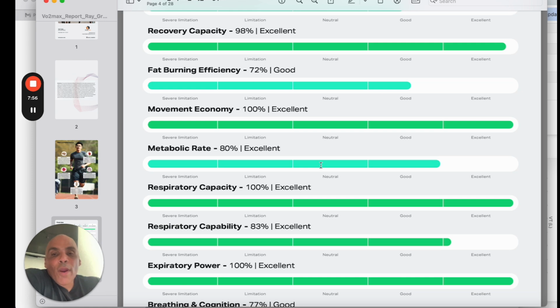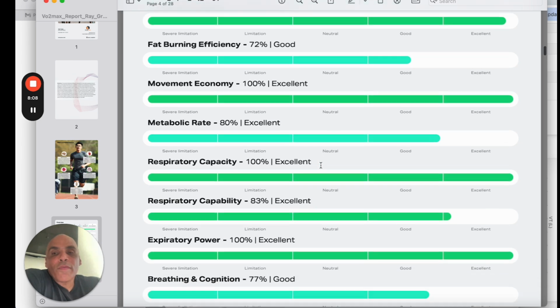So they're here for an RMR test where they're just laying down. They get an assessment of their metabolic rate when not moving. This gives you an assessment of your metabolic rate when you are moving.